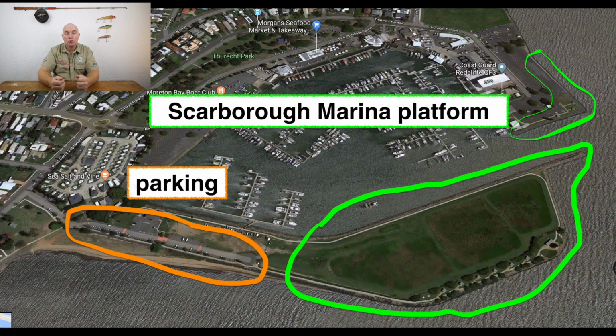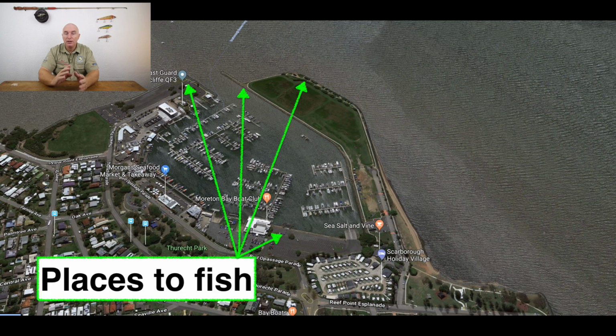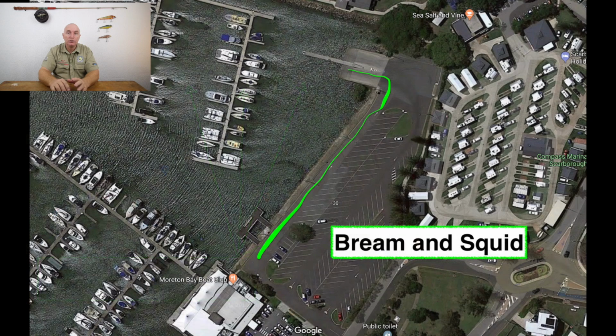Now as we go around the corner and move a little bit west, we get to the Scarborough Marina platform. Very popular spot. It's quite a good walk if you don't want to fish, you just want to go for a nice walk and have a coffee. Excellent spot to go. But it is a really good fishing spot in the winter time. Right at the end there you'll get your tailor and your bream and your flathead. And in the summertime it's also a good spot for your bream and your flathead.